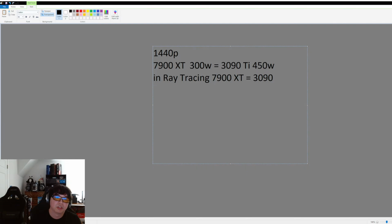So they perform the exact same in rasterization. So basically, this is the best option because it's the most affordable. And it gives you 3090 Ti class performance in every game, and in some cases, it's faster. It is either greater than or equal to 3090 Ti, and in ray tracing is equal to 3090. And it's not like 3090's RT is bad.